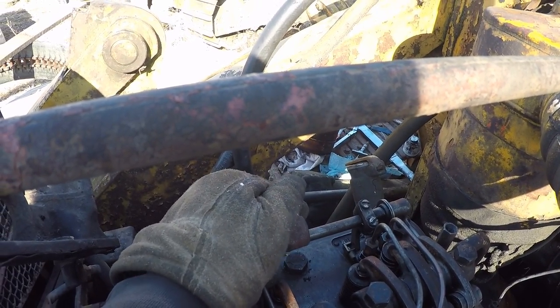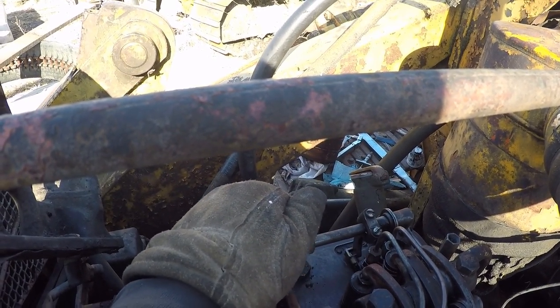Alright, so we bounced the rack. Got the injectors set. I should explain what I mean by bouncing the rack. So on these two-cycle Detroits, they have unit injectors. There's no injection pump. Each injector basically is its own pump. And the fuel delivery is controlled by a rod that comes out the side of the injector, and it turns a cam inside the injector and controls the amount of fuel. For all intents and purposes, that's the throttle.